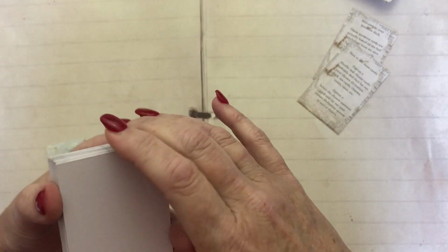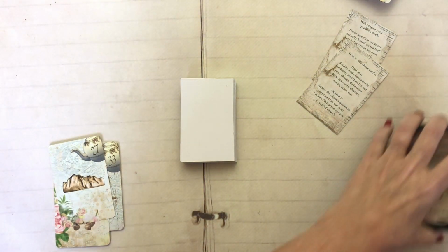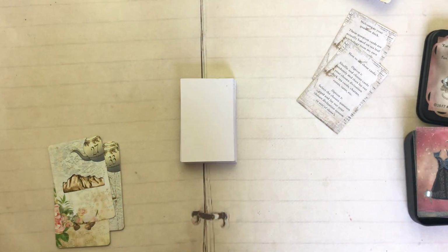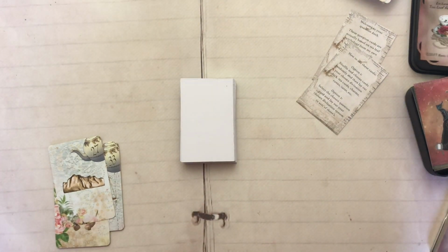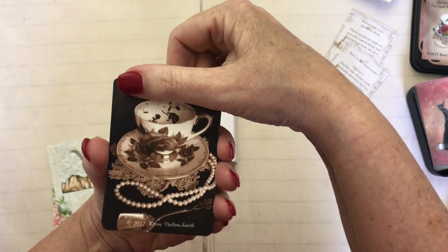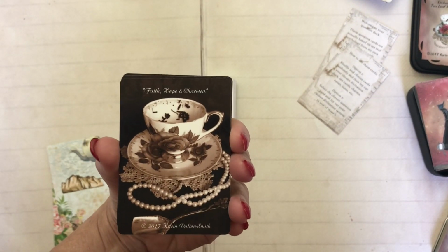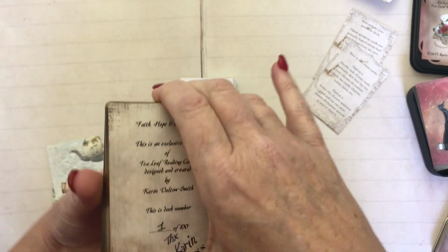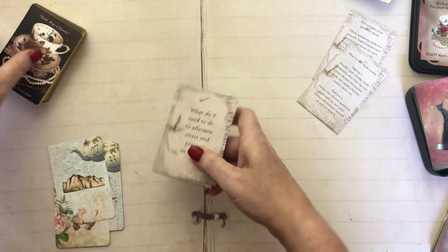Now, this being the prototype has a blank back, but the actual cards themselves, hang on, where am I? I'm just trying to find the right deck. The actual cards themselves have a teacup, and it'll be this teacup. So it's just plain, it doesn't have faith, hope and charity there. That's the only part that says anything whatsoever about tea. But I had to have something tea, I'm a tea reader. So, and they're based on tea symbology. So that is the only thing that's different.